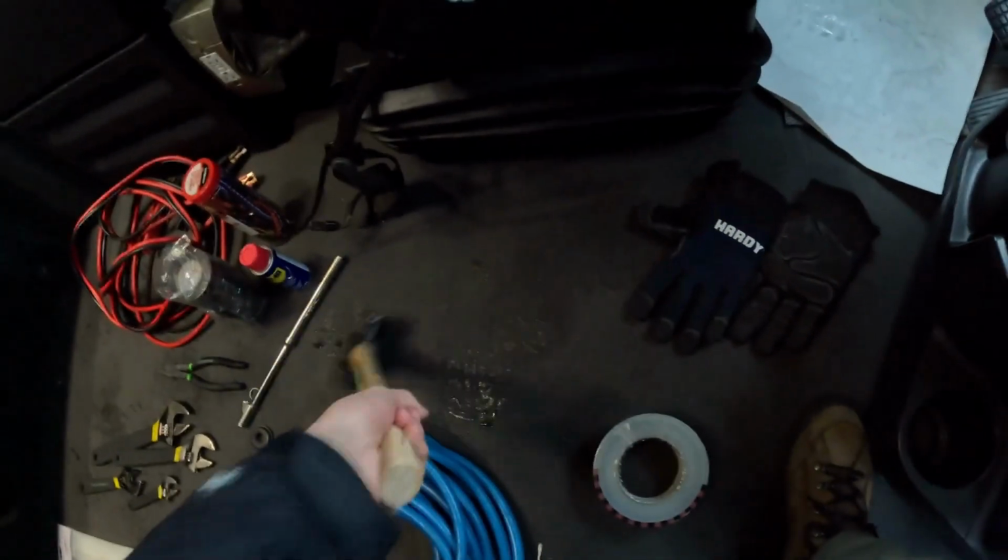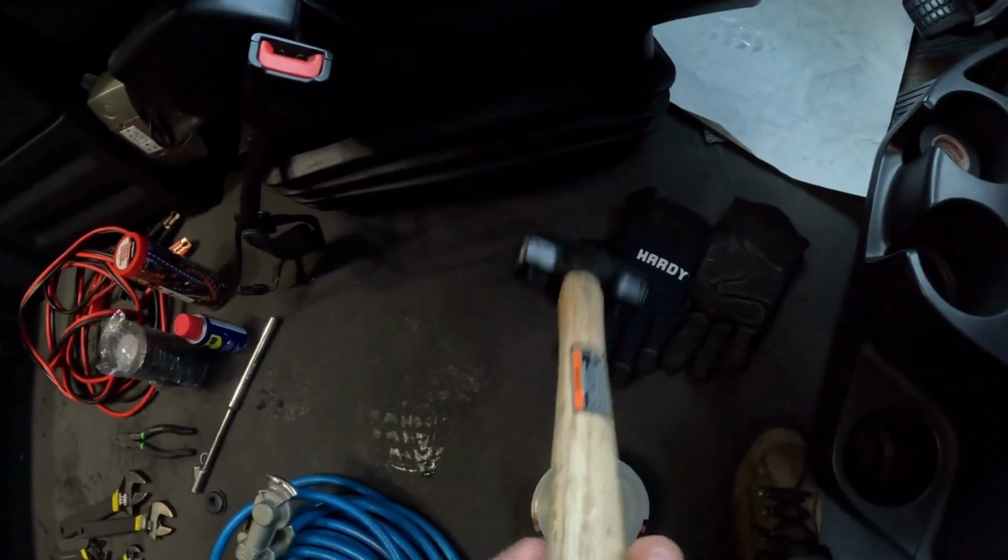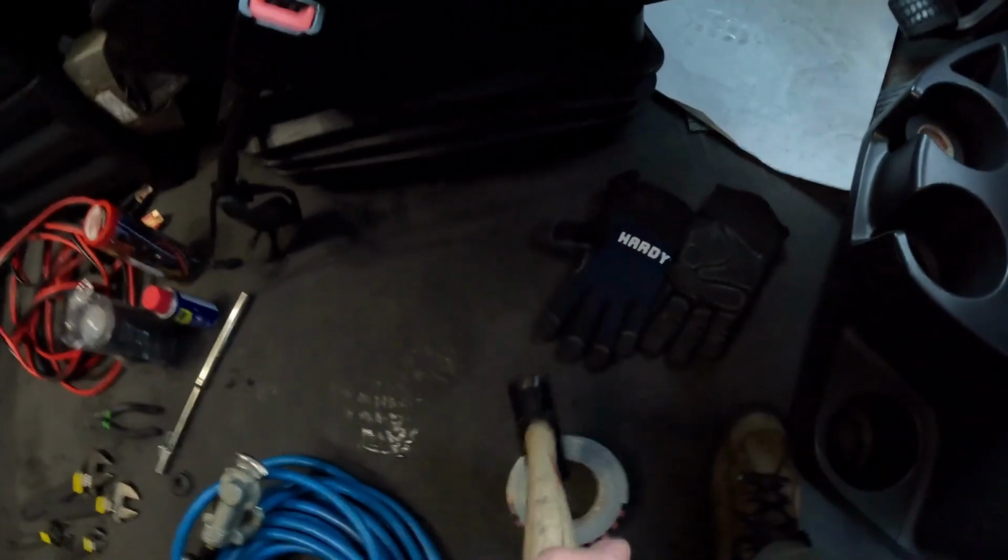A hammer. You need to lock a fifth wheel. Your tandems are not unlocking. You're checking the tires.